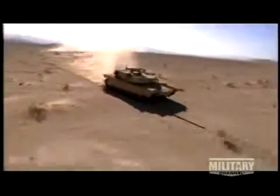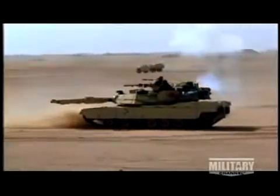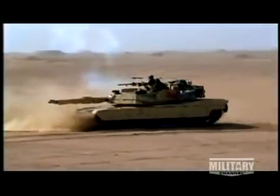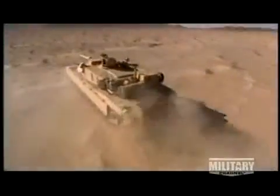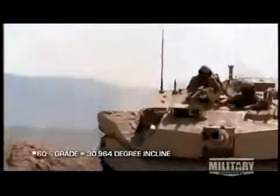Even with a governor, the Abrams is one of the fastest tanks ever built. It can go 25 miles per hour in reverse, almost as fast as most World War II tanks could go forward. Even in soft sand and mud, the Abrams reaches speeds of 30 miles per hour. Few barriers hinder the Abrams, which can climb a 60% grade.